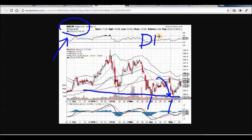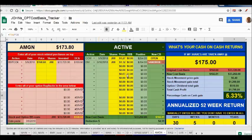Now, Amgen recently had earnings, and it looks like some of their key drugs are not selling as well as they'd like. So Wall Street sold them off pretty good. Like I said, I've been watching Amgen since it was over 200, and I've been looking for a great entry point. Sure enough, last week when Amgen hit about 168, with the ex-dividend date coming out this week and them paying $1.32 per share for this quarter, I'm thinking to myself, man, this is going to be a great dividend grab and a great covered call write because I could probably get over $1 for a nice 30-day trade. So this is exactly what I did.